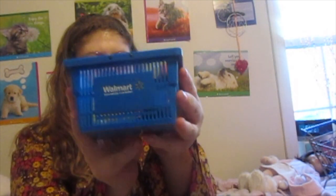I also got this at Walmart. It is a shopping basket thing, and it came with food and stuff, so I'll show you what it came with.